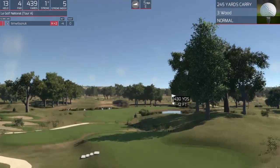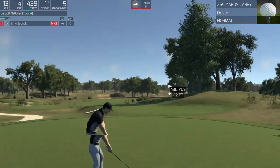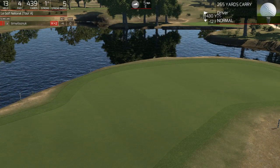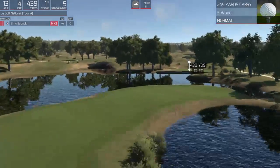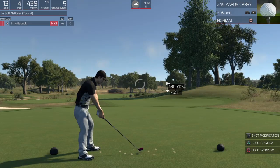Let's have a look at what the club gives us. The club's going to bring us to about there, I think. Could we take a driver here? Are we going to be brave enough to take a driver here? Are we going to run out of fairway? Let's see where this 3-wood's taking us again. I think that's bang on, actually.